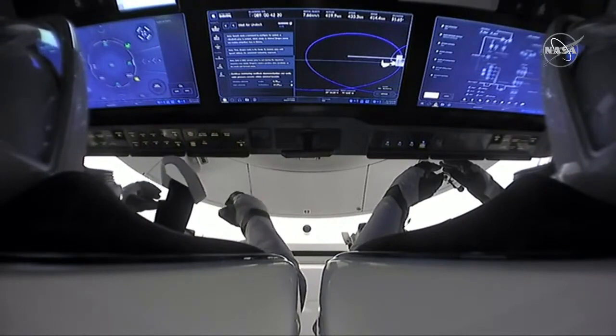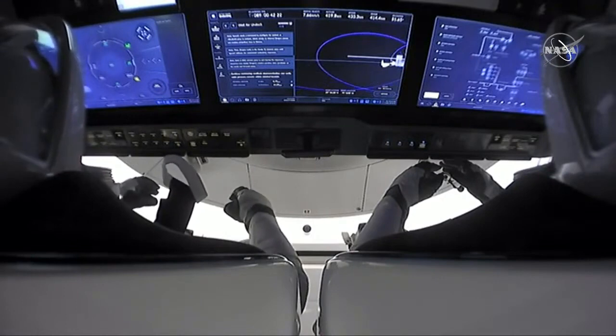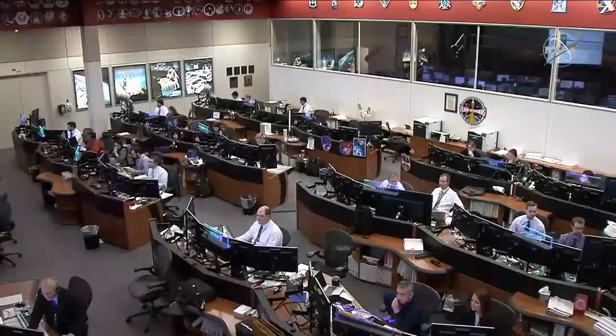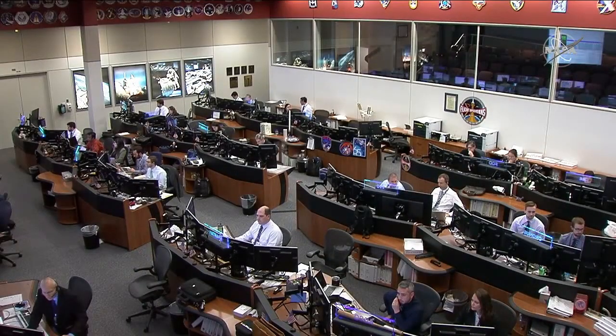Shane is in seat number 2, there on the right-hand side, which is the commander seat. And Megan is beside him in seat 3, which for Crew Dragon is the pilot seat there on the left in front of the screen. On the other side of Shane is Thomas in seat 1, and on the other side of Megan is Aki in seat 4.